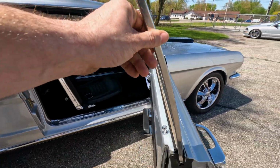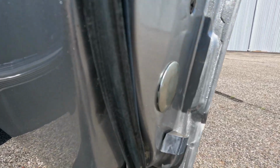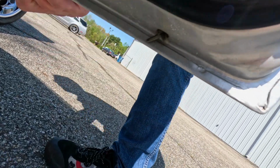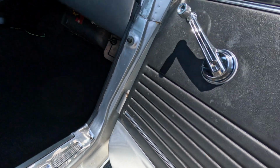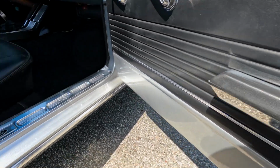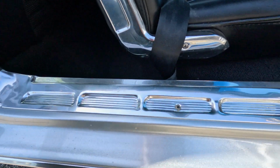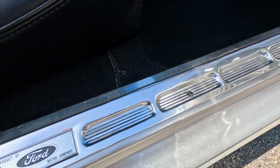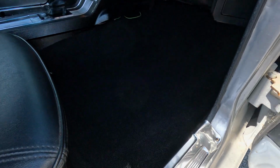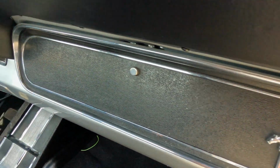Coming into the interior, you'll see the upgraded vinyl. This passenger side door, very clean. The factory seam is nice and crisp. Door panel is in excellent condition. Transmission plate's nice and straight, no dents or dings. Carpet's in excellent condition. All the interior's in very good condition.